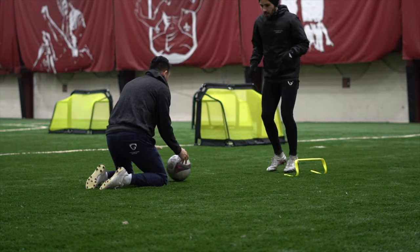So we're going to do a high intensity session today. And we're going to finish with a little bit of fitness today, which is actually one of the fitness tests that we do in the preseason for Detroit City FC. So without further ado, let's get straight into it. Action.